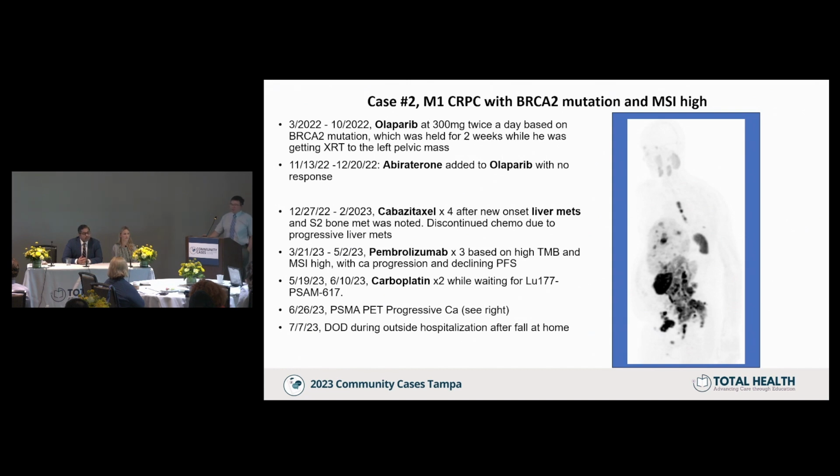He progressed within just a month with new liver metastasis. So we had to start chemotherapy. The cancer actually didn't respond to chemo. He wanted to take a chemo break, so based on the mismatch repair deficiency and high tumor mutation burden, we tried pembro and didn't see a response. We added carboplatin while waiting for the lutetium, but he passed away while waiting for the lutetium treatment.